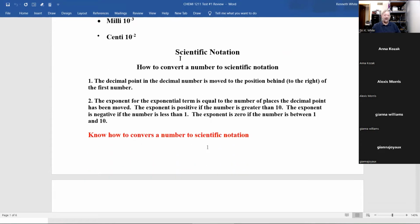Now, next I taught you, and we went through this in a problem set, you should know how to convert a number to scientific notation. And here I give you what I talked about, how to do that. And let's do one. By the way, if I have things in red, that means it's really important. Hint.